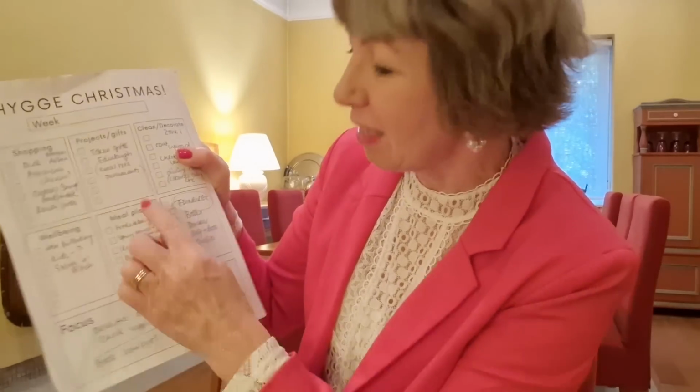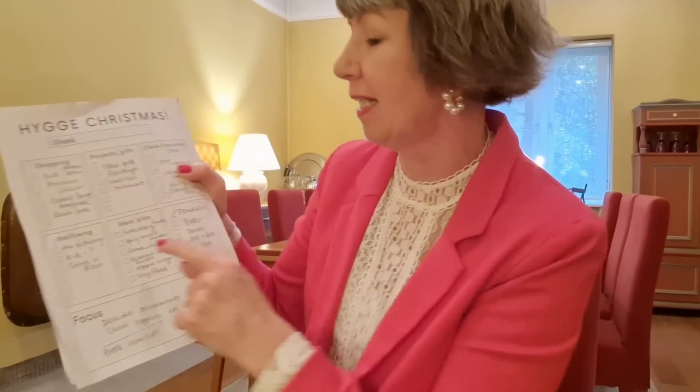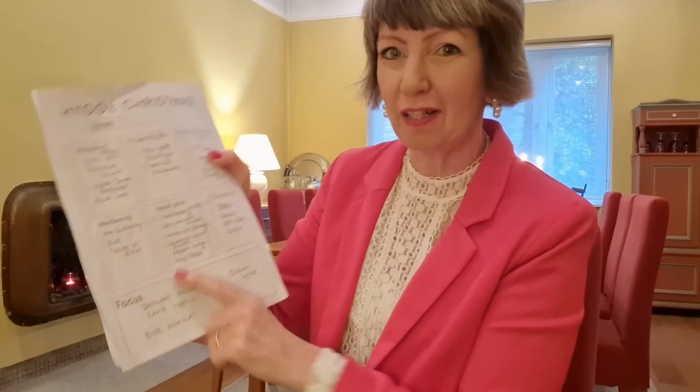Meal plan, I've noted down some ideas for this week where we're using up stuff from the old freezer in the basement, because we're going to be switching that off because it's just using up too much electricity just for the two of us. One fun thing that we are eating tomorrow night is Flæsk.